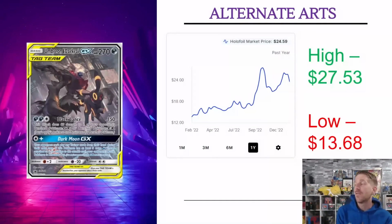Relatively flat for the first half of 2022, all the way up until September. It was right around that $17 mark. Then it started to take off in November. It hit a one-year high of $27.53. It backed off a little bit in December and then started to rise a little bit. It's currently sitting at $24.59. That's still way closer to its one-year high than its one-year low, almost doubled in price over the past year.